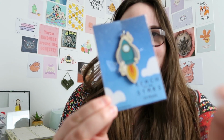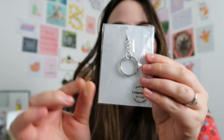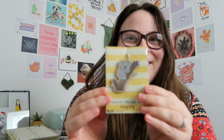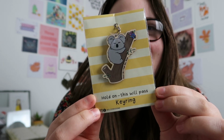So yeah, here is how they look all packaged. I've got them in cello bags. Let me get rid of the reflection for you. So this is the rocket one, and then the key ring just hangs here, and then we've got a little compostable cello marking. And then here is the koala. It just says Hold On, This Will Pass, and it's a key ring. And again, same on the back. But I'm so, so happy with them. I have four now, which is crazy. But yeah, I'm really, really happy.